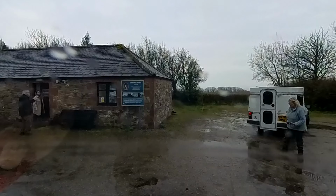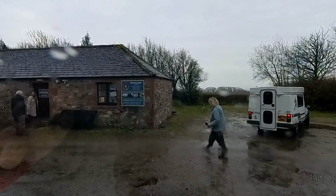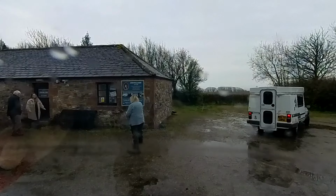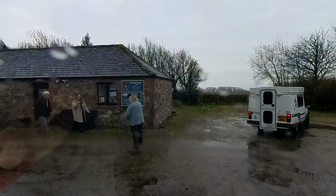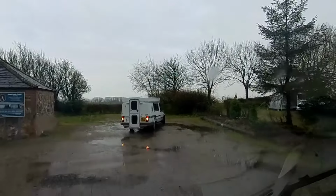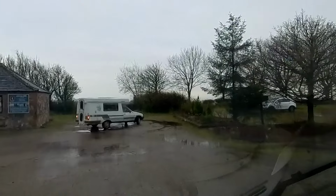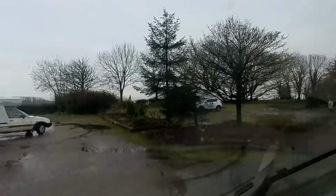And there was a lady there, very helpful. Told us we should really have booked online. But she very kindly listened to our plight and agreed to take the money off us there and then, and gave us 2 pitches for the night. And so turn around and drive up this paddock area. Couldn't call it much more than that. But it was going to be with electricity. I can't remember what we paid, but it wasn't all that much money. And we settled down for the night.